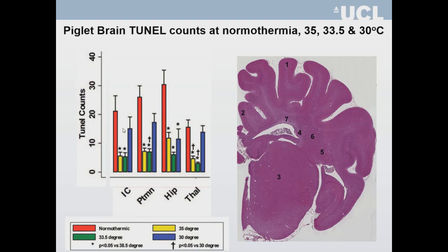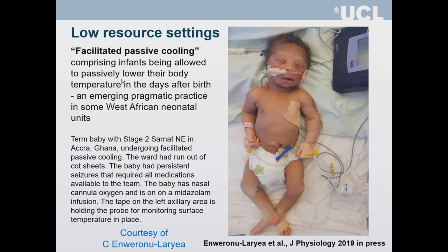Now, the reason I tell you this at this point is that I then want to show you by contrast. This is a baby in Ghana, in one of the university hospitals in Ghana, where Catherine Martinello and myself with Christabel have been doing some work in babies with neonatal encephalopathy. And there are no cooling machines. In fact, there are no blankets. And this is a baby who was undergoing facilitated passive cooling, comprising infants being allowed to passively lower their body temperature in the days after birth, which appears to be an emerging pragmatic practice in some West African neonatal units.